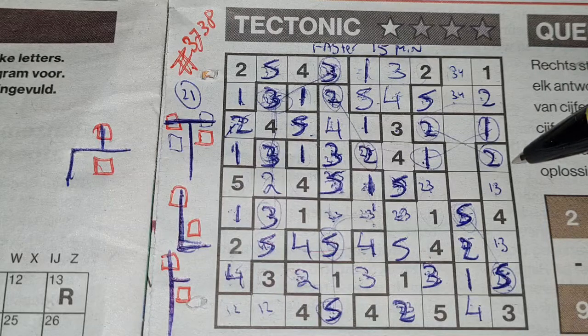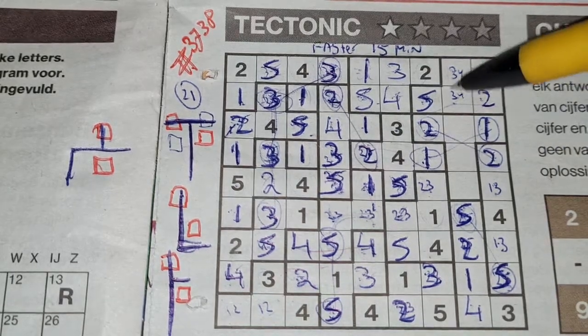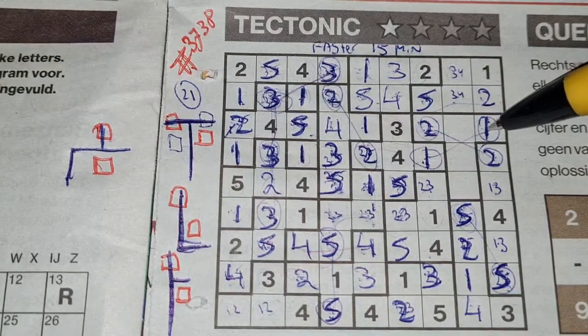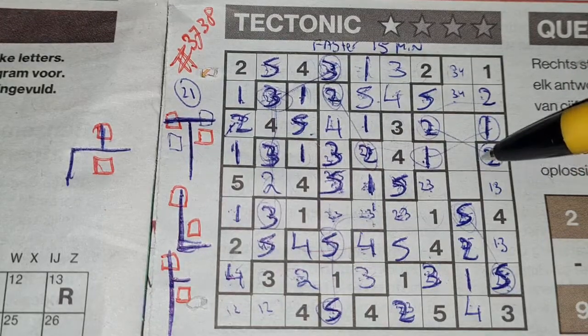Let me think. 3. 3 and 4. Well, what's happening?